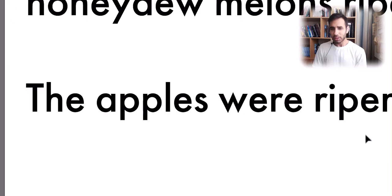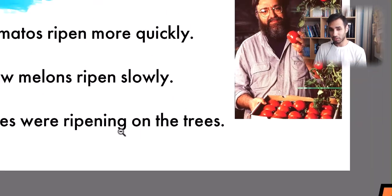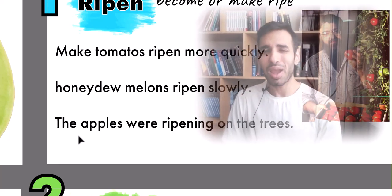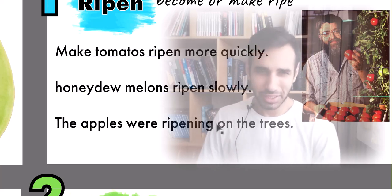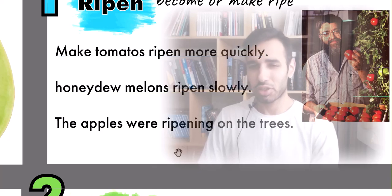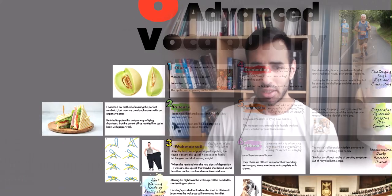The apples were ripening on the trees. What's the takeaway of it? Because all apples ripen on the trees. I don't know, my knowledge in agriculture is low. This is how you use ripen in English. Okay? So this was it.